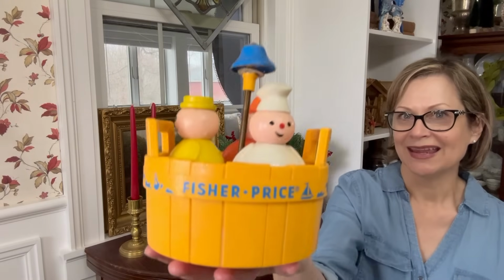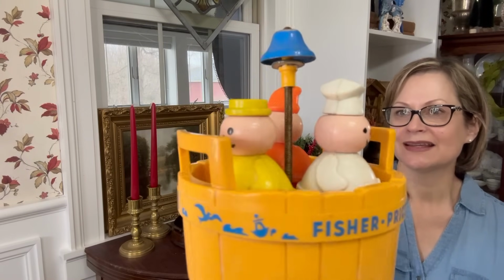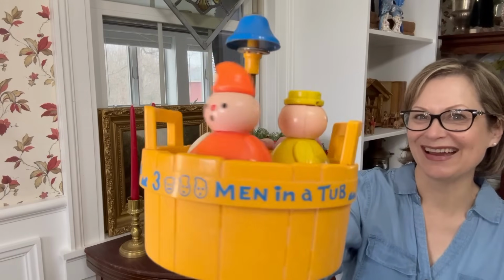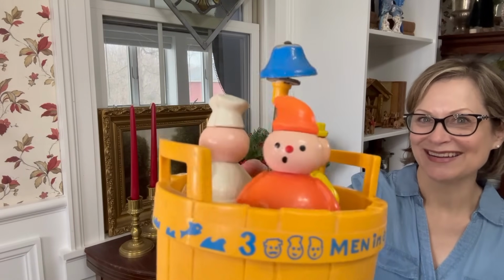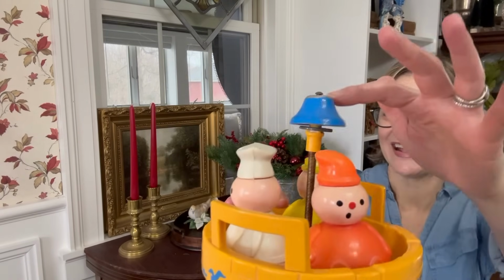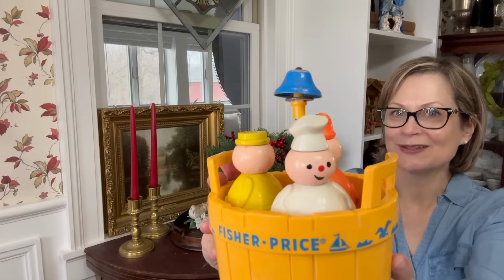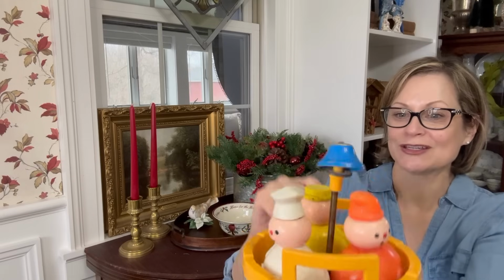And oh my gosh, this next thing is beyond. And I want to keep it, but I won't because I have to let it go. It is this Fisher-Price 3 men in a tub little toy, which I had when I was a child, and this even has the bell. Sometimes I have seen them without the bell, or the bell is so damaged they're no good anymore to me.